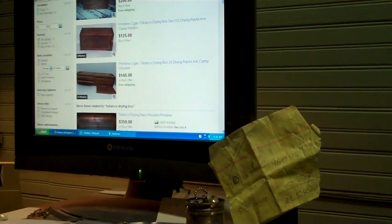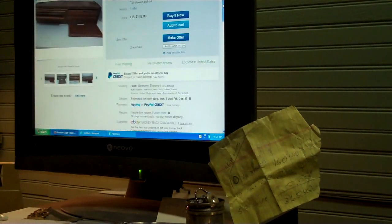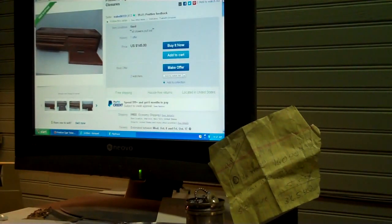cigar drying boxes from a cigar manufacturing company. These boxes are from around the turn of the century, I would guess, up until maybe 1930. And they're pretty hard to come by. They don't show it in the pictures. They're, I don't know, approximately 20 inches long, 6 inches wide, 10 inches tall.